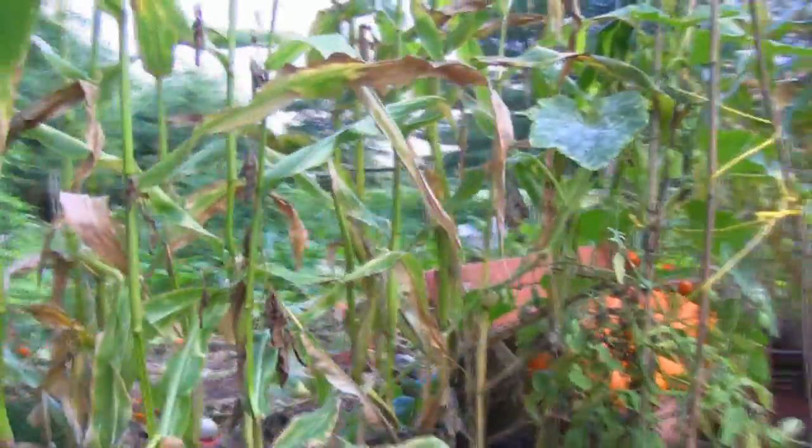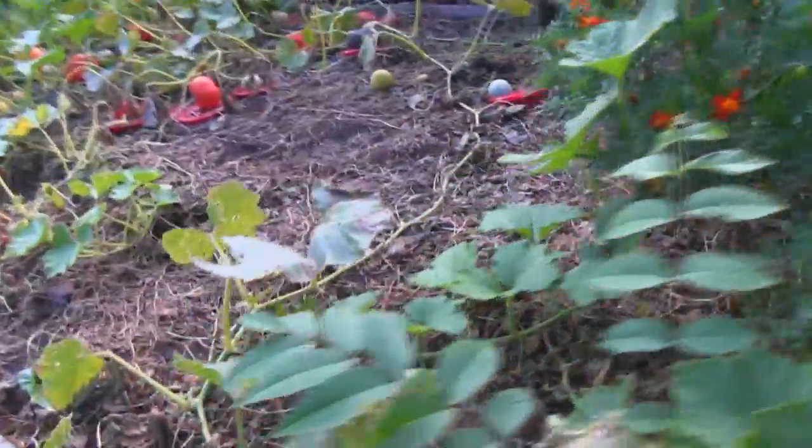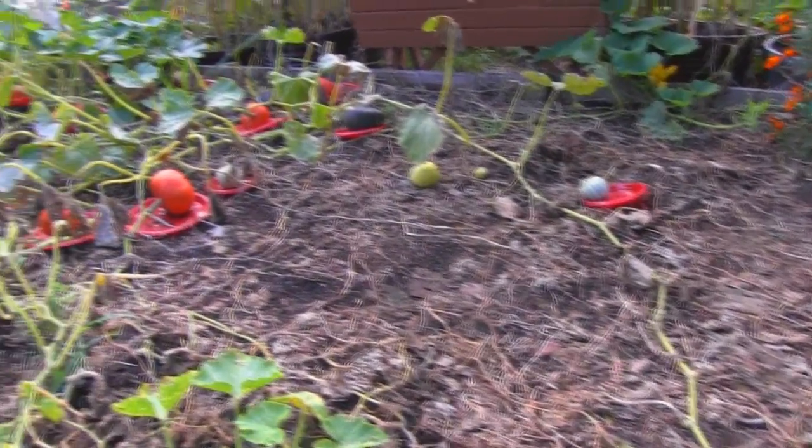Now these container corn did finish. I had a few of them and they were tasty, but most of them I ended up letting be kind of dog corn, and they really liked them. Nice little ears.